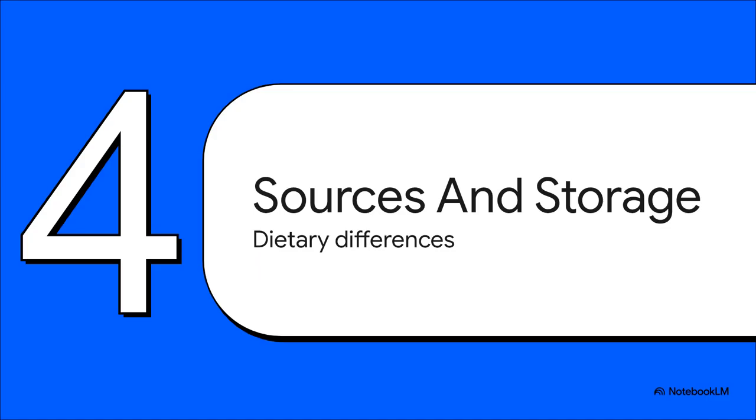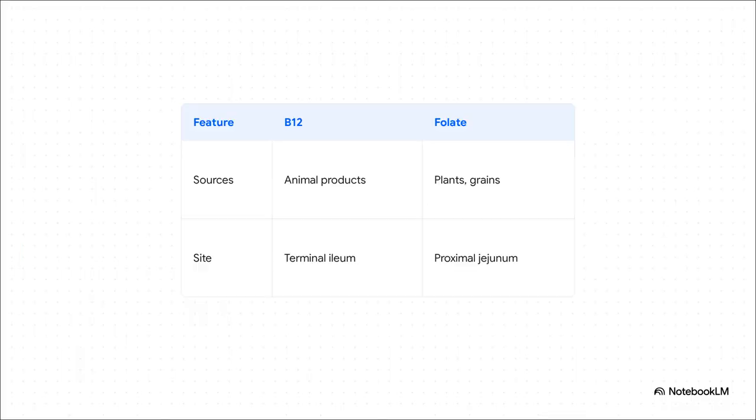Now, section 4, contrasting sources and storage. Let's compare these two vital workers. We see a massive dichotomy in how humans source these essential vitamins. Vitamin B12 is synthesized exclusively by microorganisms, meaning it's only naturally found in animal products like meat, fish, eggs, and dairy. So, strict vegan diets lack B12 entirely unless supplemented.